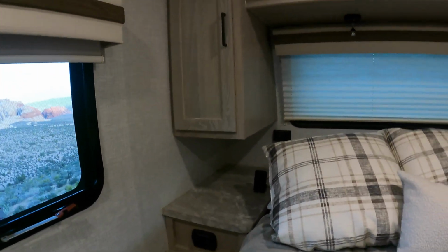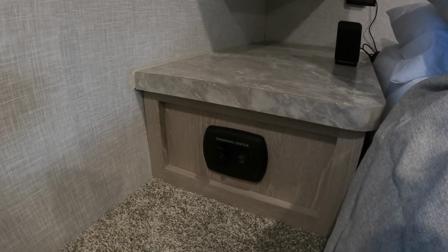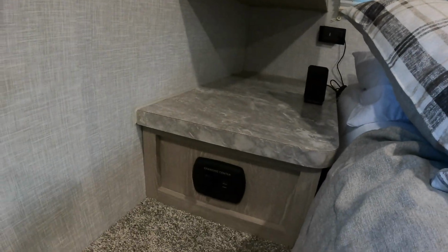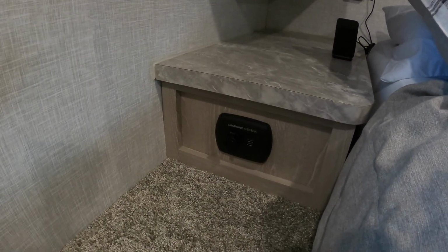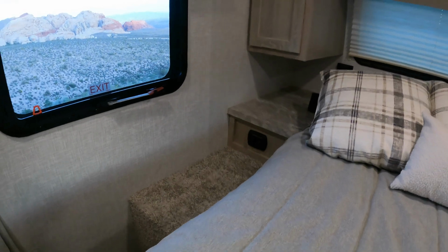So another little trick, here's the charging center. You can actually plug in your USB ports here and charge your phones on this if you want to. You can also get power off the inverter if you want to, and there's 12 volts. So you can put a small inverter there if you want, 200 watt, 300 watt, 400 watt sine wave inverter. You can plug in there and not even use the battery power if you don't want to. I mean, directly through the inverter, which does use a lot more electricity.